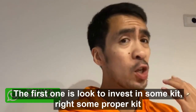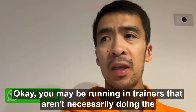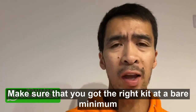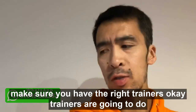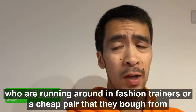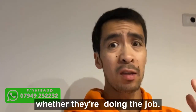The first one is look to invest in some kit, right? Some proper running kit, okay? You may be running in trainers that aren't necessarily doing the job properly. Make sure that you've got the right kit. At a bare minimum, make sure you have the right trainers, okay? Trainers are going to do you so much good, because of the number of runners that I know who are running around in fashion trainers or a cheap pair that they've bought online that don't necessarily do the job, or they don't know whether they're actually doing the job.